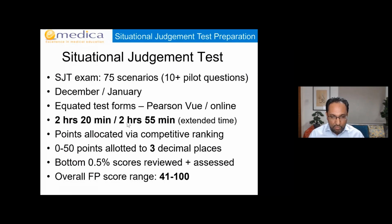And what some of you might not be aware of is that the points are allocated via a competitive ranking algorithm. So you're going to get a score for your SJT from 0 to 50 points, allotted to 3 decimal places. Anyone in the bottom 0.5% of all scores, they consider this an exceptionally low score. They'll have to basically have an interview. And if they don't get through that interview, they would be withdrawn from Foundation Programme.